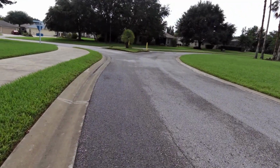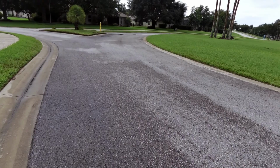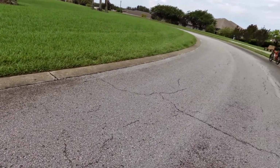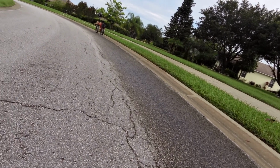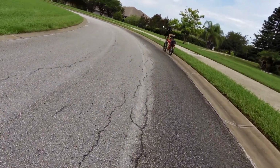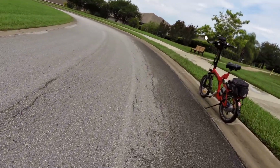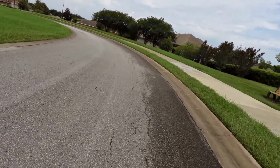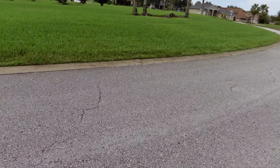This is the traffic circle at the end of Royal Harbor Boulevard, where it meets Indian Ocean. You can see the cracking, and also, though it might be difficult to see on this video, ruts are starting to form here, which is an indication of some structural problems with the pavement. Pretty much the entire traffic circle is like this.